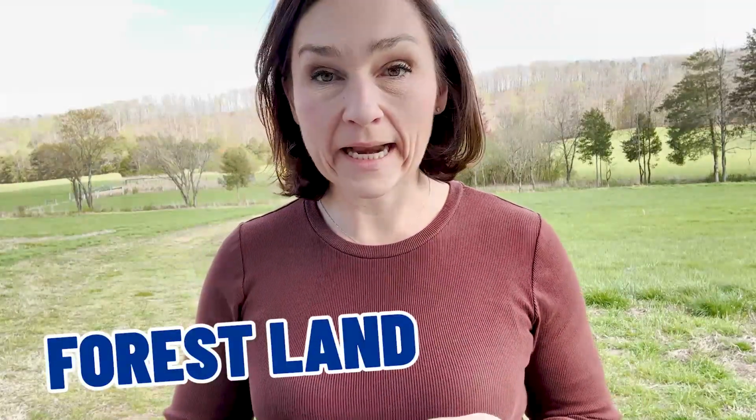Okay, so three types of land qualify for the Greenbelt tax incentive: agricultural, forest land, and open space. For the agricultural and the forest land, the key number is 15 acres. So for both of those, we're talking 15 acres of land total. Now for forest land, that could be a combination, maybe you have 8 on one side and 7 on the other. It really just depends. Obviously, like I said, I'm not a Greenbelt tax assessor, so just keep that in mind. When you apply, just know that the key number is 15.